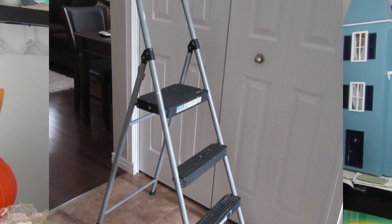Now, some of the things that really helped me out if you're going to paint was a good ladder. Just a little three-step ladder that was easy to move, easy to maneuver, easy to go up and down. It had a little handle on it. That ladder was brilliant because it wasn't heavy. It was really easy to move. So that, I suggest, was a good thing.